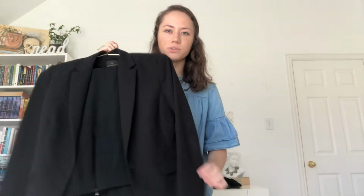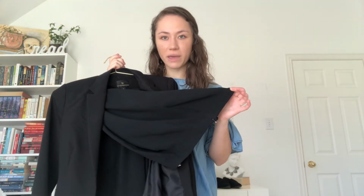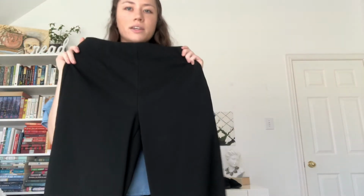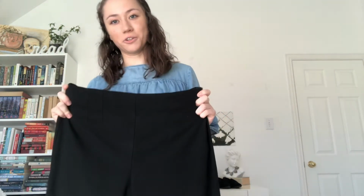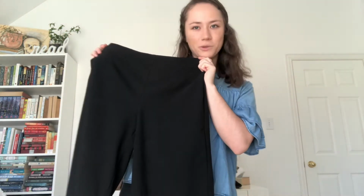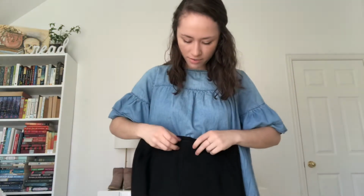This blazer is the one that goes with that pencil skirt, so it works as a 2-piece set, but the blazer also works with this pair of black pants that I was handed down. And I recently purchased a pair of black pants that will be a little bit more comfortable on me and also go with the black blazer or any of those tops that I mentioned. So these are wide leg pants from Loft, and they're size 6, so they fit me very comfortably.